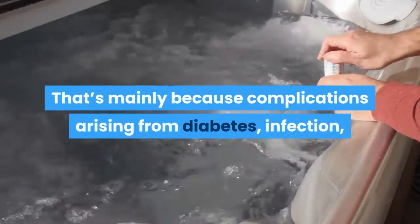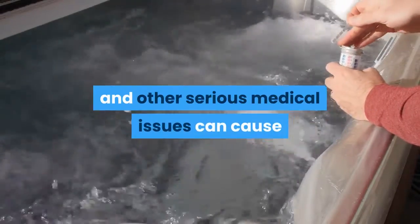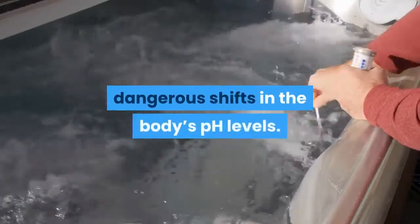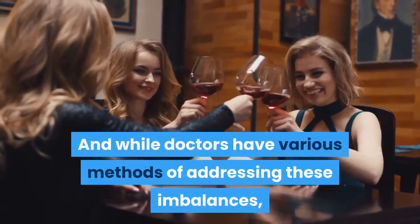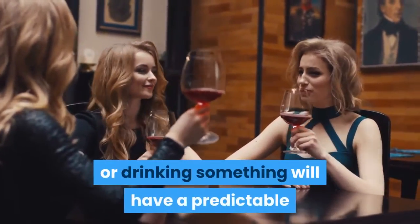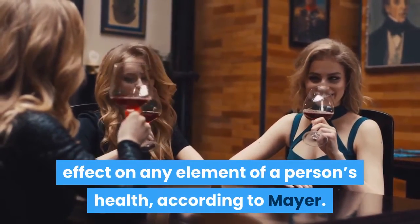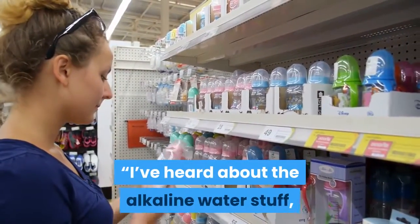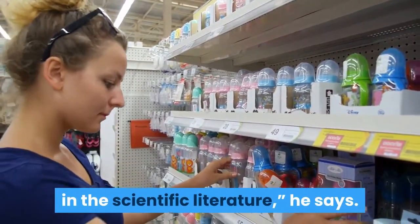That's mainly because complications arising from diabetes, infection, and other serious medical issues can cause dangerous shifts in the body's pH levels. And while doctors have various methods of addressing these imbalances, there's not much evidence that eating or drinking something will have a predictable effect on any element of a person's health, according to Mayer. "I've heard about the alkaline water stuff, but it's almost never something you see in the scientific literature," he says.